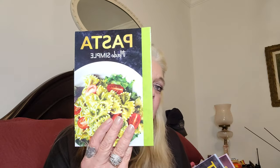But this one says Pasta Made Simple. And it's got... Well, here's... Let's see. No. None of the... Oh, air fryer. I got the one about air fryer recipes. That one was really cool. We've already used that one. We really like it. But this is Even Easier Lasagna. I thought that was kind of cool. And then I got this. It's Mocktails and Cocktails. Look at this.